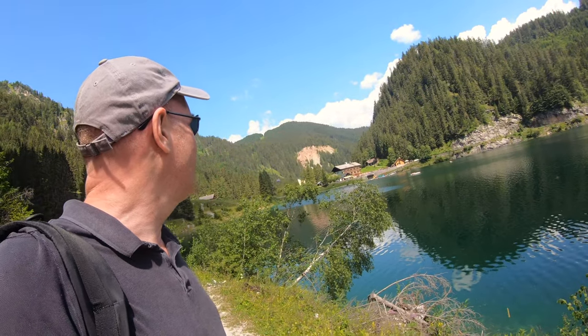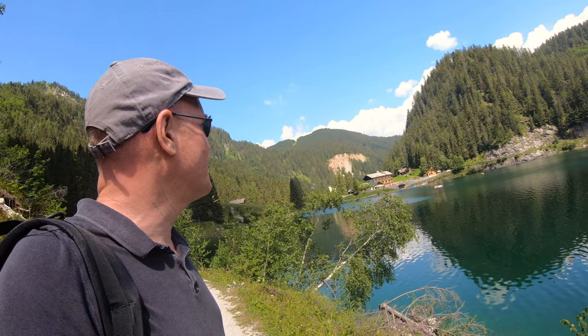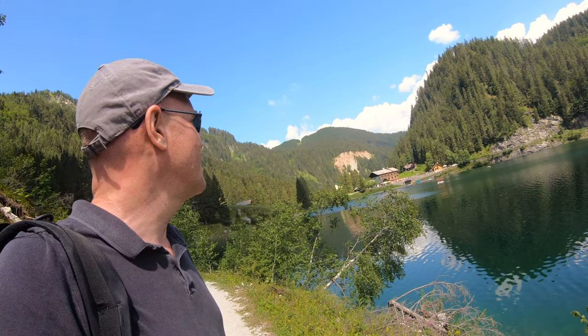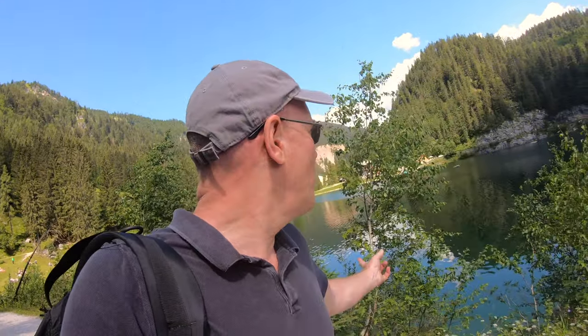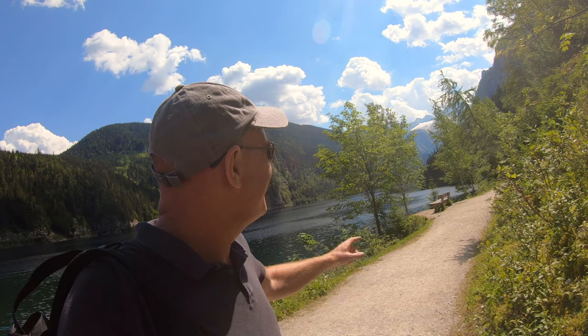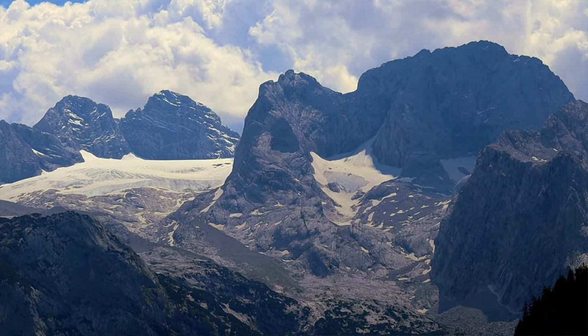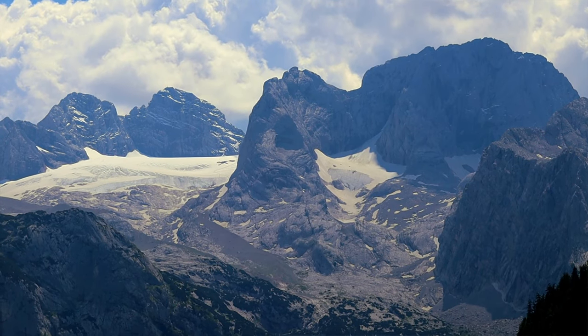And on this side here, if you get hungry, there's a cafe and restaurant for some snacks. If you come by bike, you can ride your bike all the way up here, but you can't take the bike around the lake, so this is purely a walking trail up here. And now we have a great view of the glacier there. You can see the white snow up there. This is the Dachstein glacier.